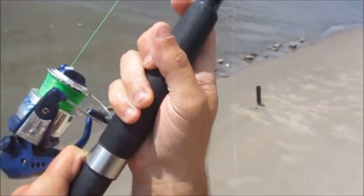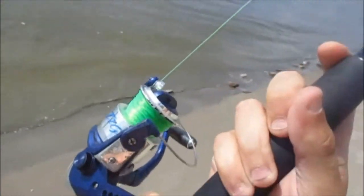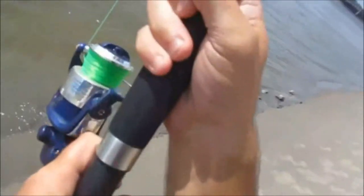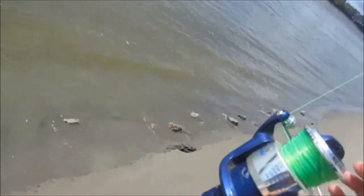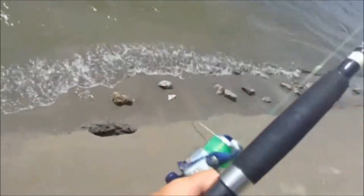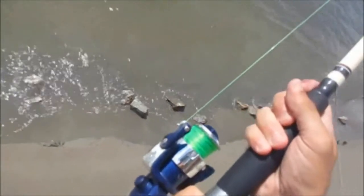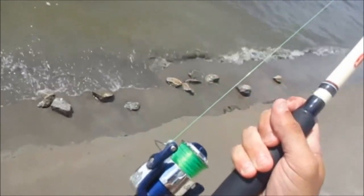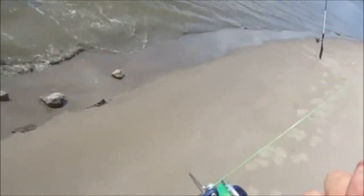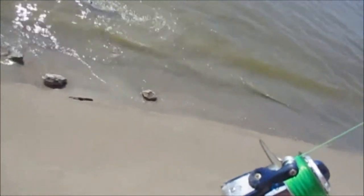Well, this made it worth coming if I can get him. I really need my dip net, but it's about 50 feet away from me. I can walk him down there, I guess. Whoa, he's about 15, 20 pounds. Big for catching him on a worm. I got him up to the sand now. Okay, I'll let you go so I can go grab the dip net. I'll take a picture of him with my phone.